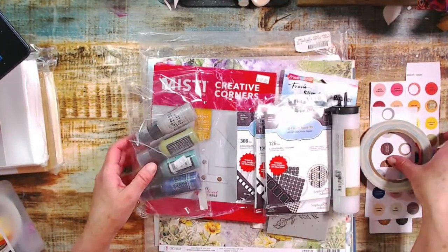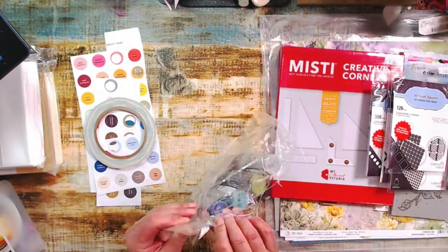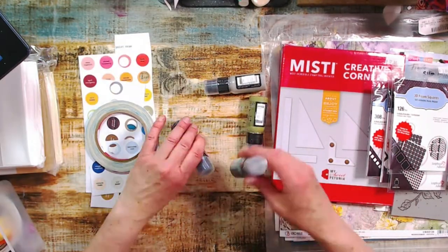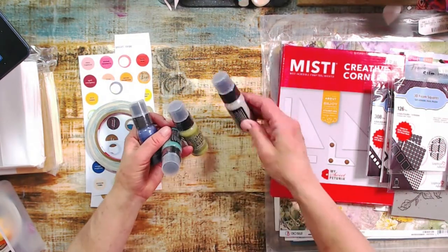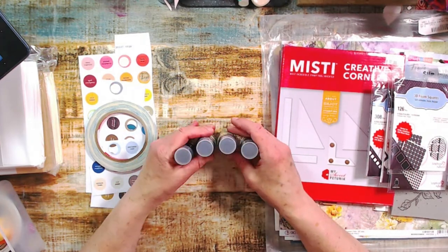Let's move some of this out of the way here. The colors that I found at Let's Create. Sorry about all that rattling. I got Evergreen Bough, Peeled Paint, Pumice Stone, and Chip Sapphire. Love all of these colors.